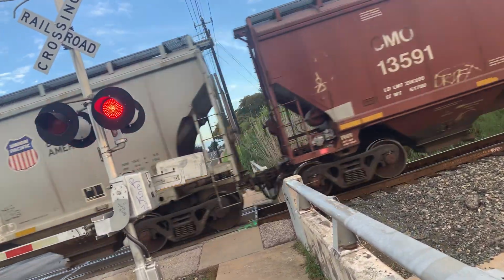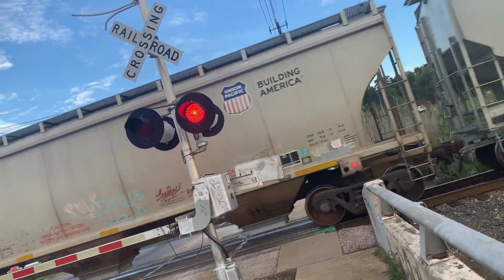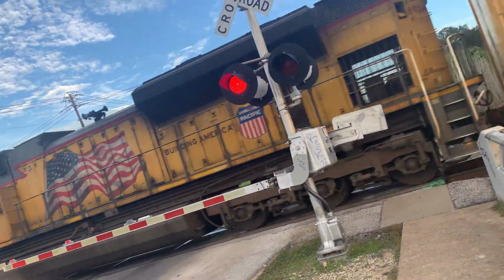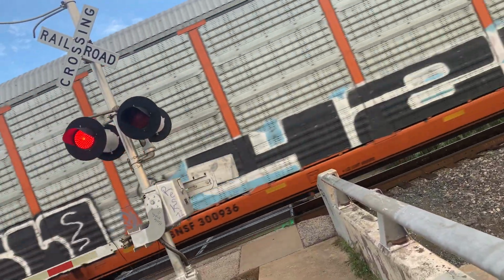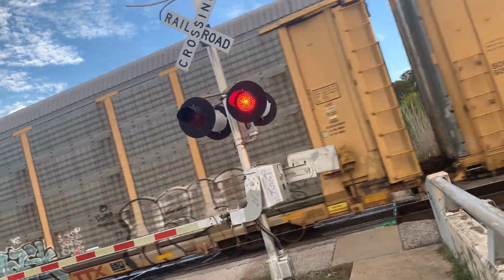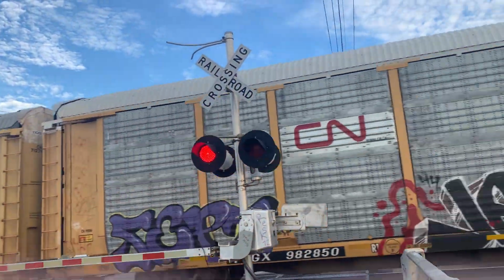We got mid DPU. Let's see what that one is. 89, 20. Oh man, it's a standard cab, not a standard cab. Oh man. Yep. Standard cabs are boring. But. Shut up, Homer.